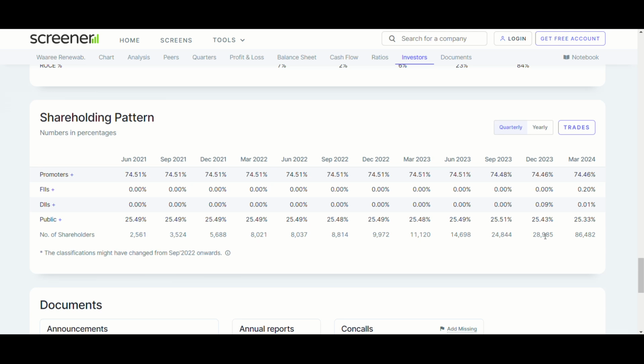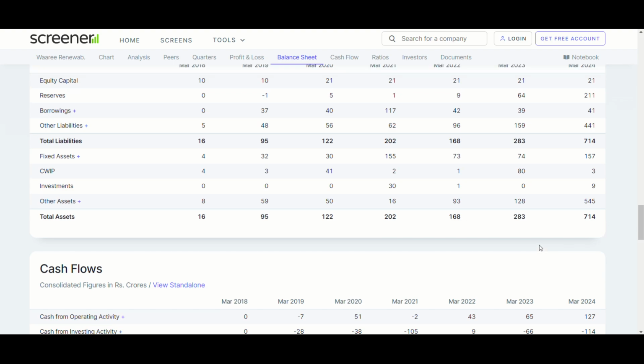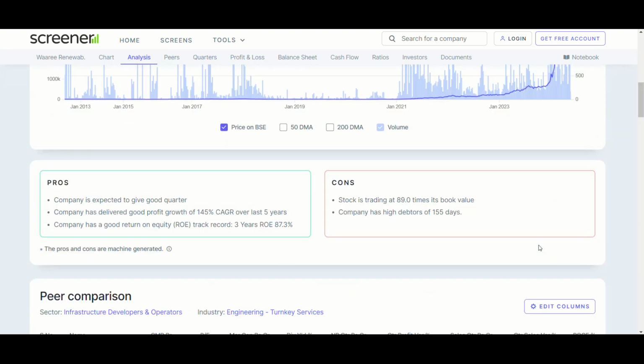Now see this, from December of 2023 to March of 2024, roughly 29,000 to 86,400. Now that is a massive climb, right? What does that give you an idea? It gives you an idea that a lot of people are putting their money into this stock.